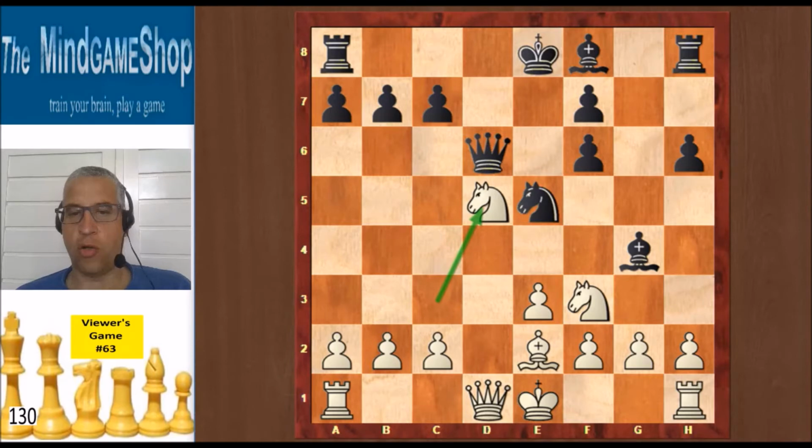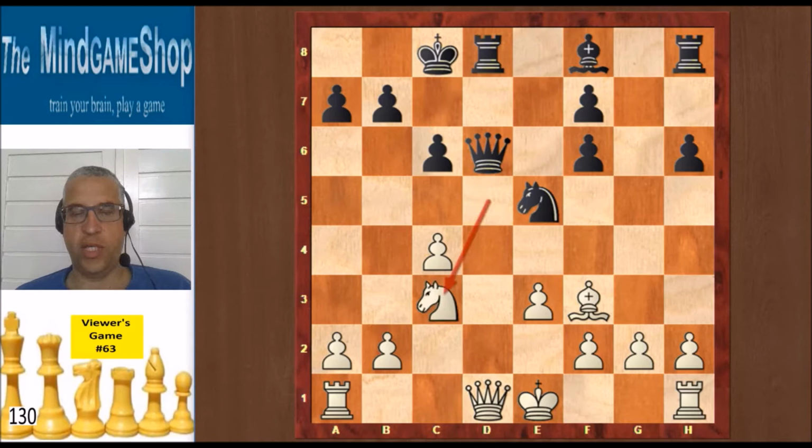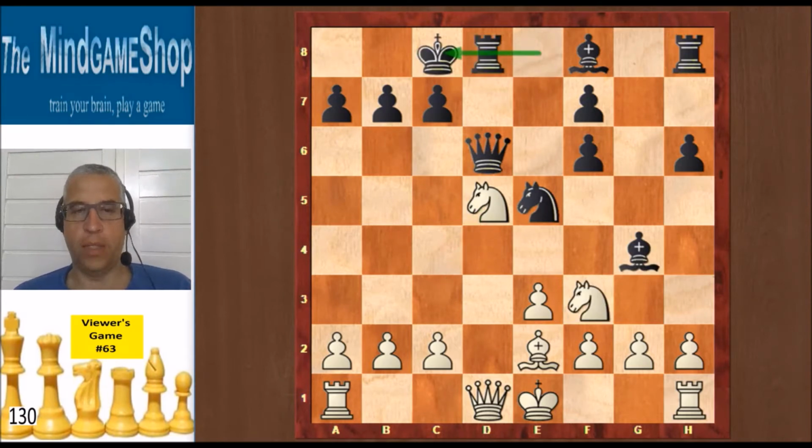For example, he could have taken on f3 here, and if you then take back, black can castle queenside. And as compensation, for example, let's make a few moves. White plays c4, black can play c6 to kick the knight back, knight c3, and then black can play knight d3 check, and white's king will have to move, and this is good compensation for black. So that was after knight takes d5 and then bishop takes f3 to start with. But Don decided to castle queenside straight away. Also an option.